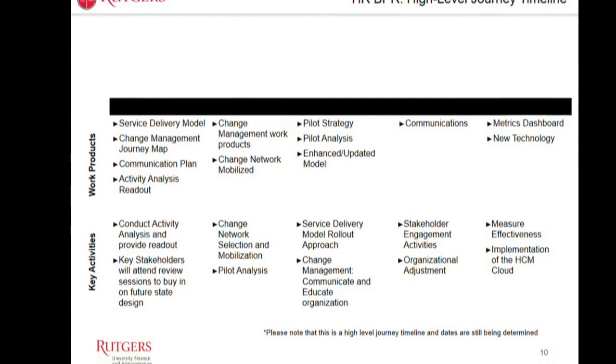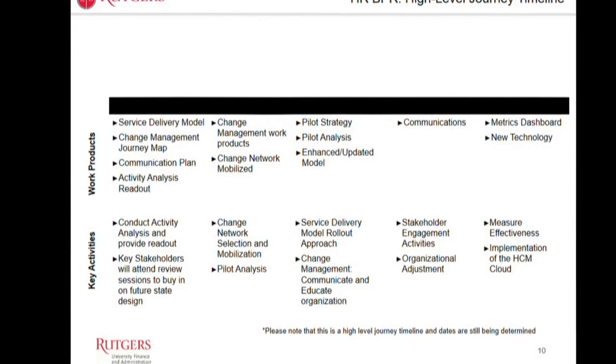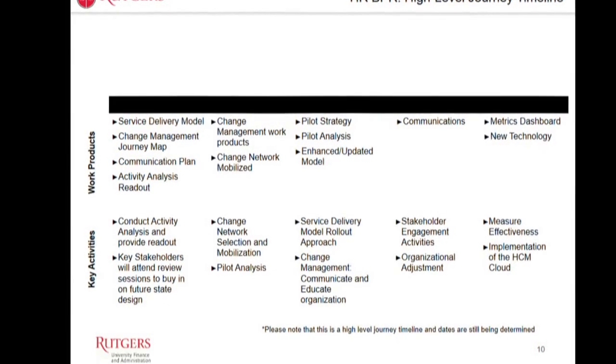So that's a starting point. Then you develop a model, how you want to do it, do the piloting to try it, adjust, and then start to deploy. Again, at the end of this is the implementation of the new HR payroll system. Again, not until we're ready to do that. Other questions about this?